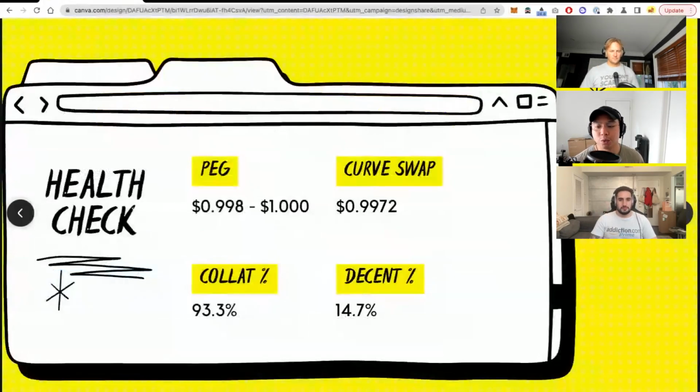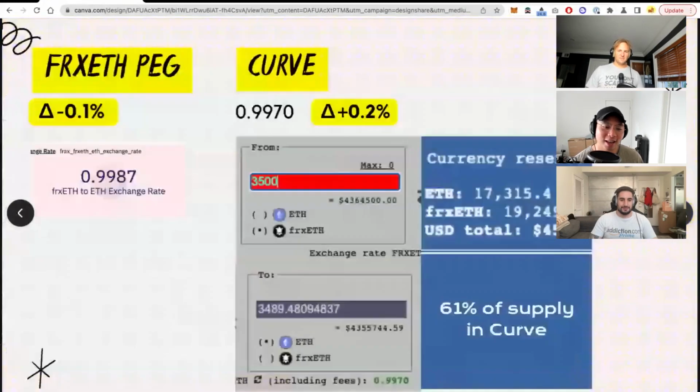Now we switch to a new segment. Honestly, this is probably my new favorite one just because it's up only on this chart. And this is the Frax ETH peg. And as always, we check the peg. And you see here that it currently is 0.9987. So it's about 13 bips away from 1-for-1 for the ETH.